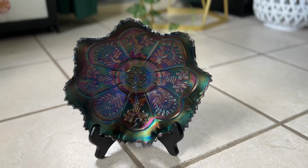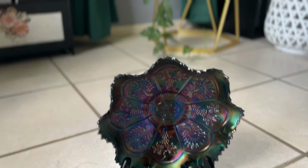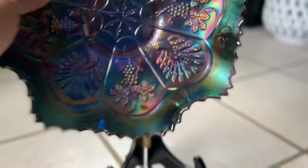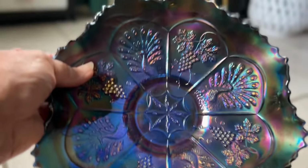Okay guys, I'm back from the thrift store. Goodwill, I found this carnival glass. It's called Peacocks and Grapes. And look at this beautiful color.